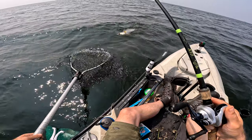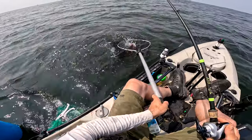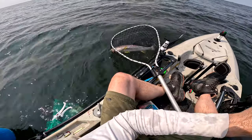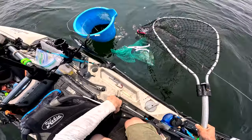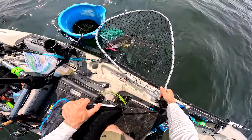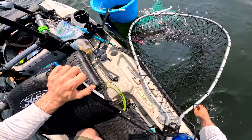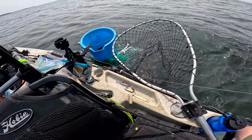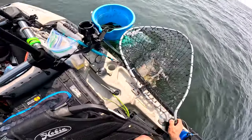Oh my gosh, dude. Look at how big this weakfish is. Oh my gosh. We rolling? Dude! Check, check, check. Oh my gosh, dude! This weakfish is massive!